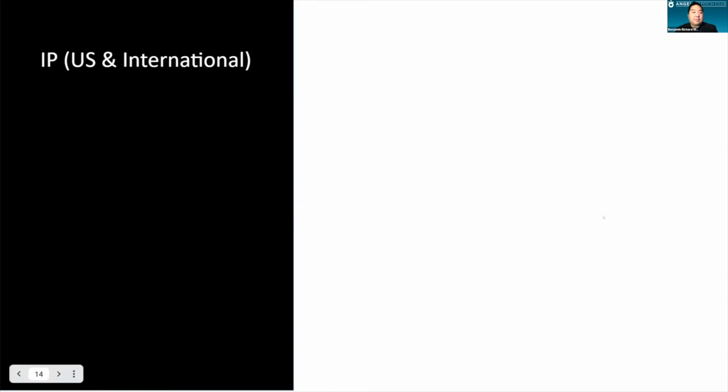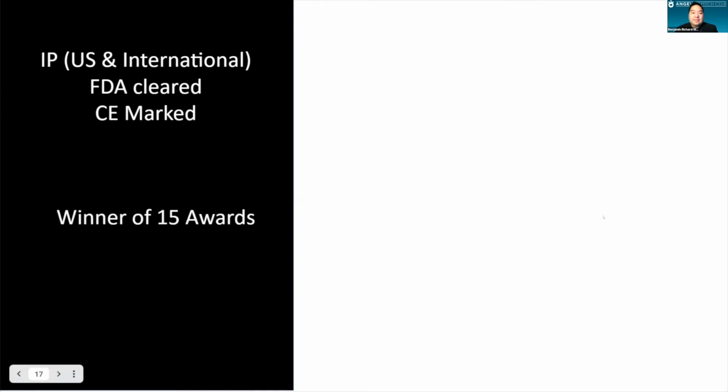But our flagship device is already FDA cleared, CE mark cleared, and TFDA cleared, and we are also working with several distributors for Japan, Canada, Brazil, and Australia to register the devices in those countries. We've also won numerous awards for medical device development, business, and design. On top of that, we've sold our device into 5 different continents. And we've done this on a shoestring budget.